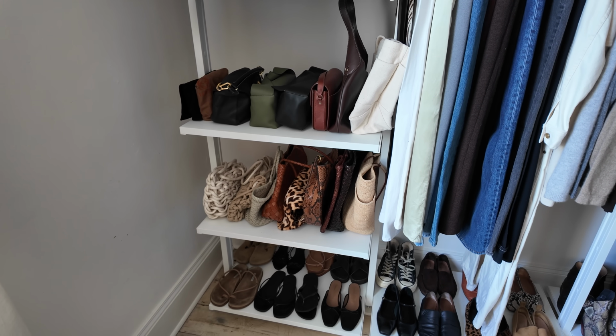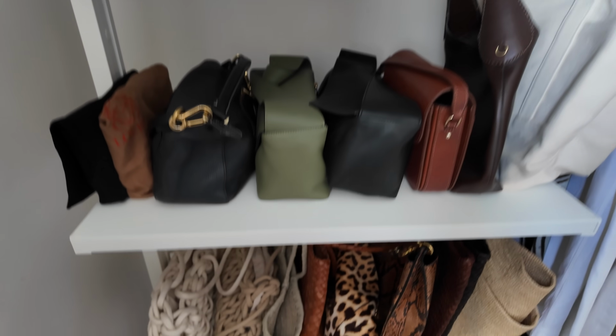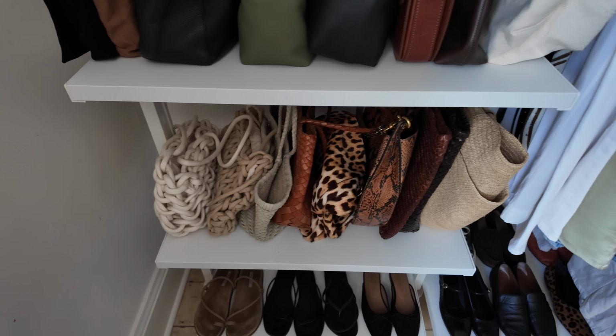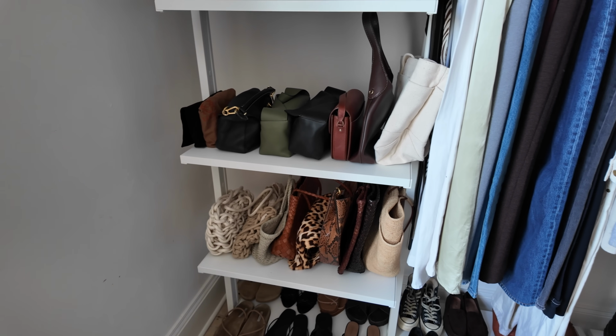So actually just having them separated like this makes a lot of sense. I've got all of my more structured smooth leather bags on this shelf, and then these are my more textured, slightly more fun animal print bags on this shelf. So it's just going to make that whole process of what bag do I need today even easier.